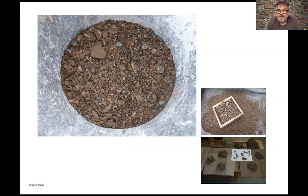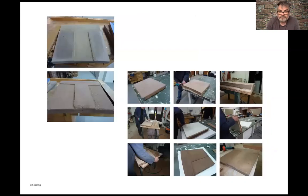I then had to grade that gravel as well, on a micro scale, as opposed to the macro scale of the actual stone that was going to be used in the wall. So I sieved it very finely. As you can see down here, what you have is really a miniature version of what you just saw before. And this was used for testing when we were casting the flags. So I had to get rid of the large stone. These are some early shots of the testing.